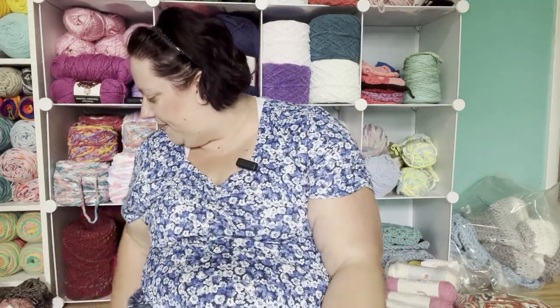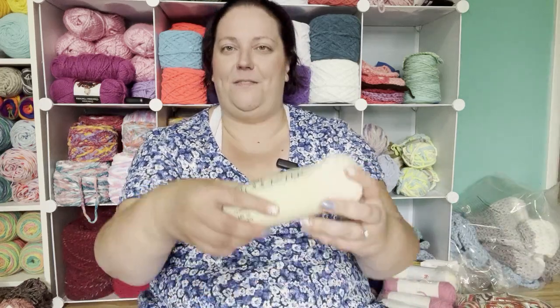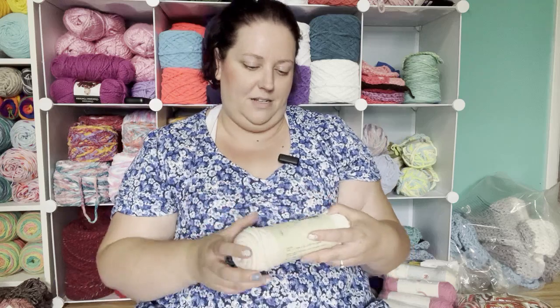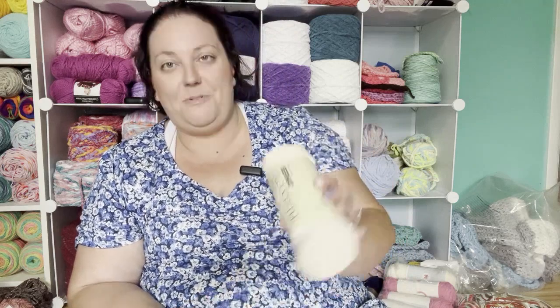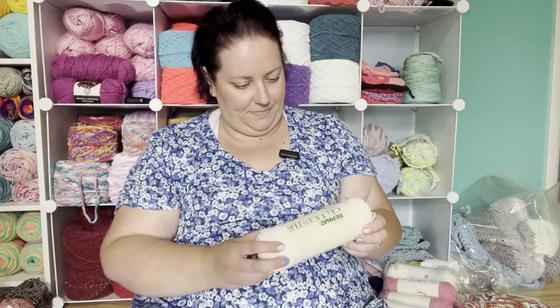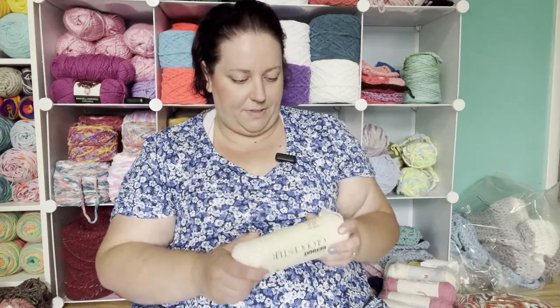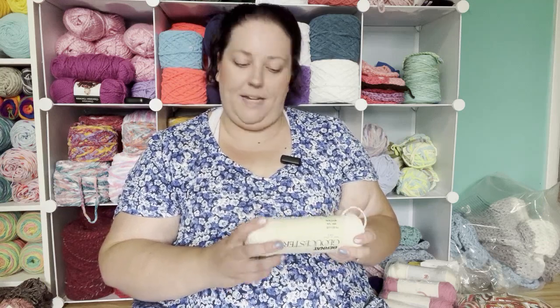Okay, what am I missing here? Oh, this one I bought specifically for the ball band because I haven't seen this one before and I can add it to my collection. So Burnett, Gloucester, I don't know how to say that in British terms. Okay, so 100% cotton. Has a bunch of numbers on it. 100 grams, crafted with pride in USA.